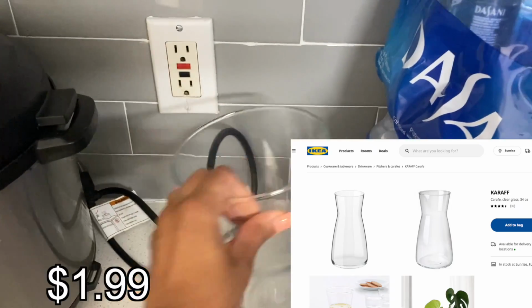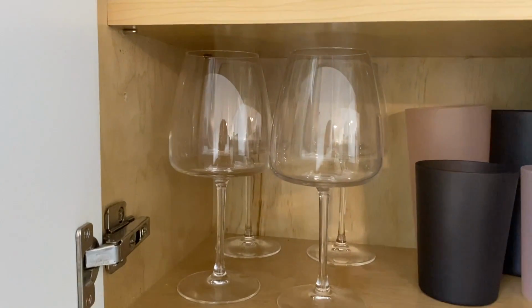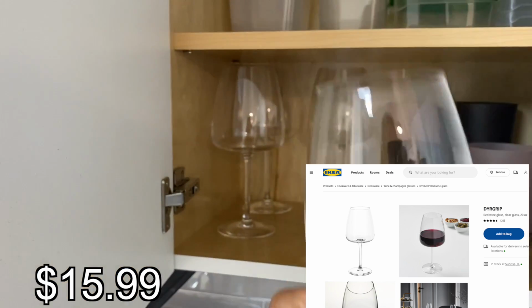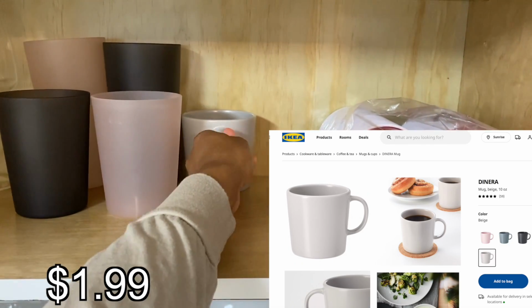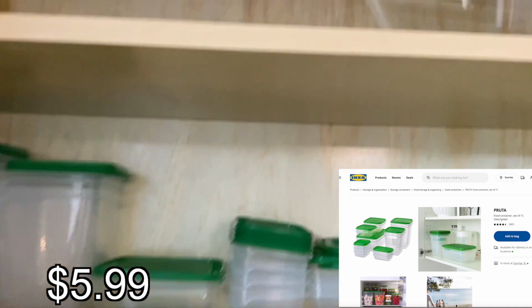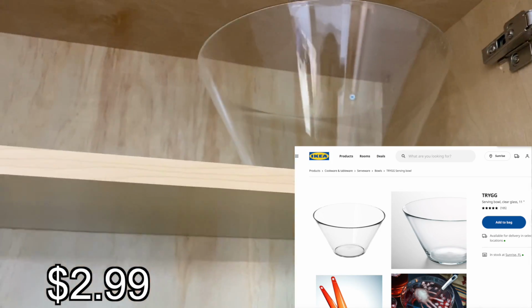I did get this vase. I think it's like $1.99, something like that, just to put flowers in once I get them. I've got no flowers yet. Over here, I got those beautiful wine glasses. I love beautiful wine glasses. These are beautiful. I love them. These coffee mugs, I just got two because it's just us two. No need to invite people. Some containers because that's necessary. Those, I think, are like $4 or $3, and they're the best. I love putting salad in there.